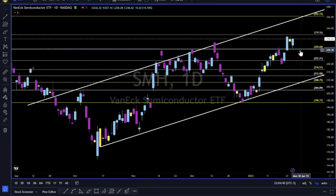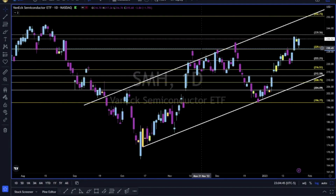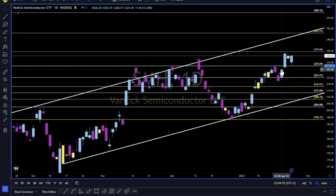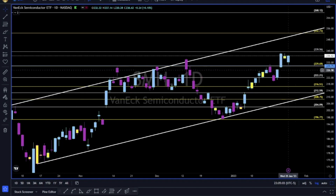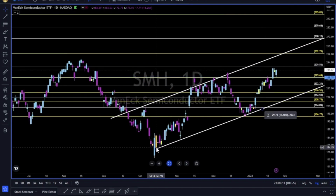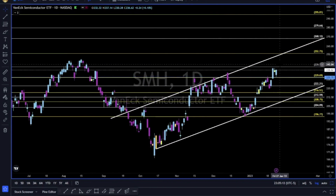SMH managing to hold above the 230 area. This 230 area was a very strong resistance for price. Now it's becoming support. We do have here this gap to the downside at the 228. We need to keep our eyes on, because we know more than 80% of all gaps will get filled. But we zoom out, we see SMH is in an uptrend until proven otherwise.